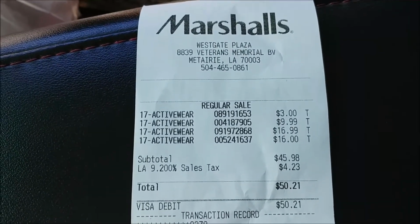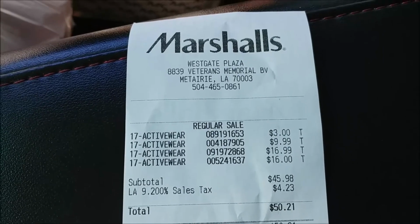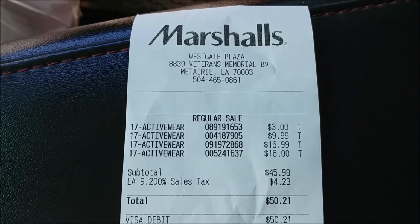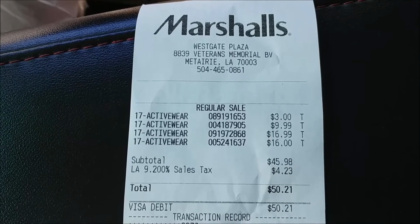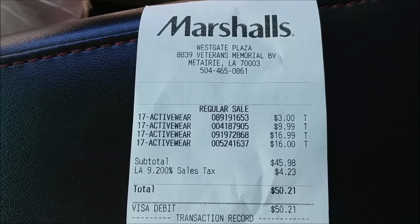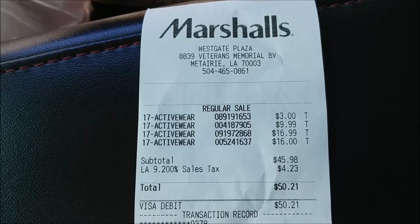This is it. And I was not including tax for the $50, so I was at $50 prior to tax. With everything that I got, a shirt that was on sale for $3, the other shirt was $9.99, and the two pairs of pants were $16.99 and $16, it ended up being, with tax, $50.21. So I think that's a good deal that we got today.